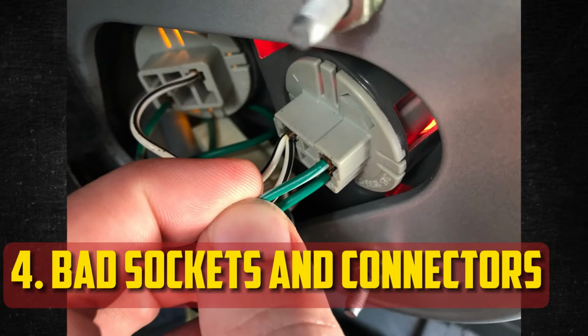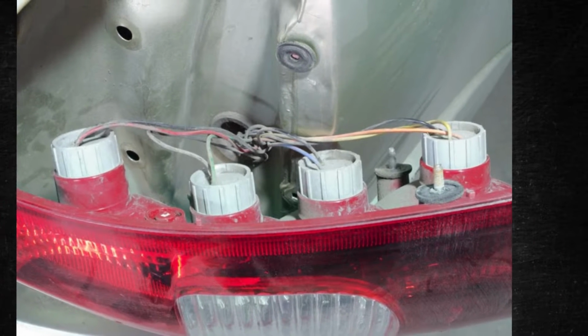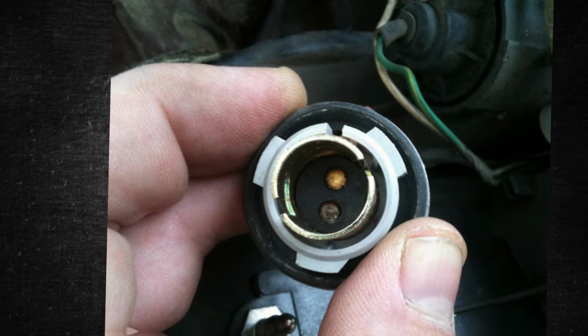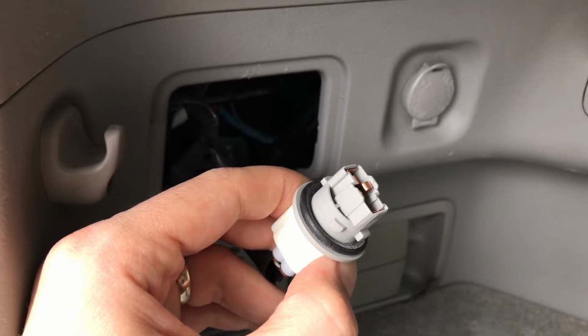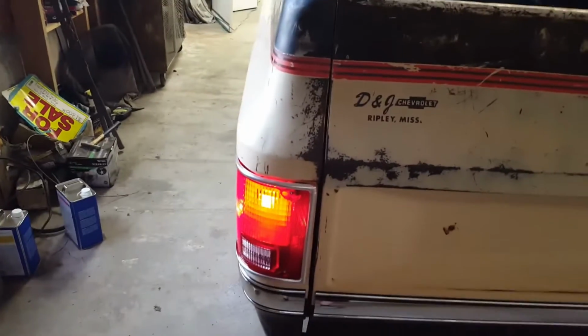Bad sockets and connectors. Additionally, there might be corrosion in the taillight connector pins. Take off the tail light connectors and inspect the area for corrosion or rust. After giving them a quick spray with electrical cleaner, reinstall them. Additionally, you ought to see if the brake light switch and the tail light have any kind of connector plug in the vehicle. There may be some corrosion on the floorboard if it has been exposed to too much water. In certain instances, there is a plug located in the car floor.